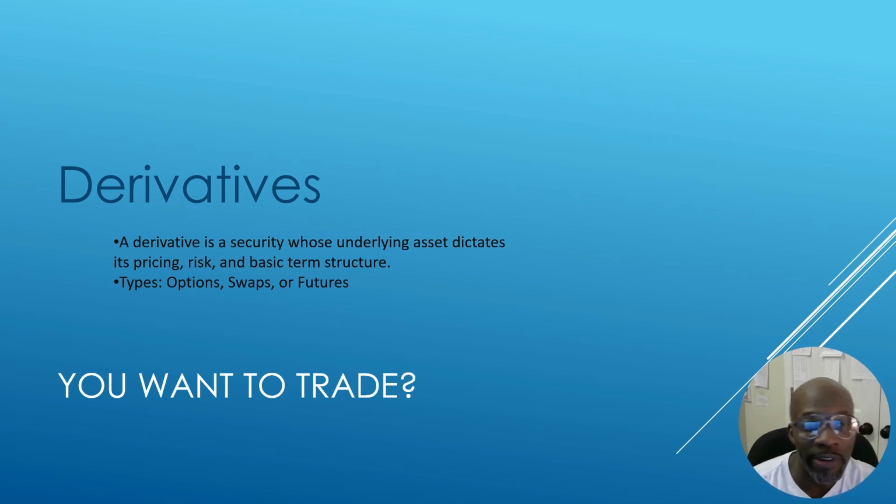All right, derivatives. They are a security that derives its numbers, its risk pricing and everything like that from an underlying asset. So you got a couple different options here. Options are a contract that you can purchase, call or put, different strategies, but essentially you have the option to buy or sell a contract in the future at that specified date. If you don't want to buy it, you don't have to buy it. You just lose the initial money that you paid for the contract.